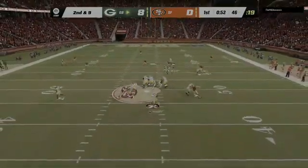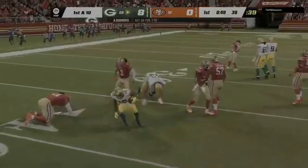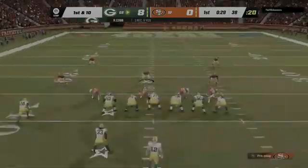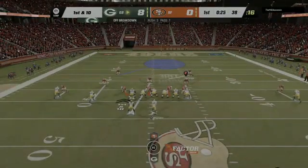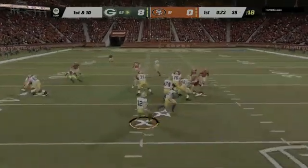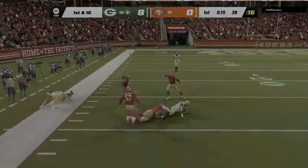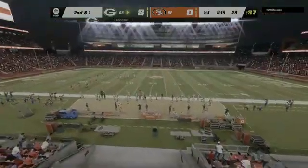Rodgers now to throw. He finds Randall Cobb on the completion. And the tackle is going to be made at the 38. So here's a 1st and 10 at the 38. Off the play fake to Jones, here's Rodgers. That's complete, and once again it's Cobb. A good gain of 9 before he's brought down at the 28.